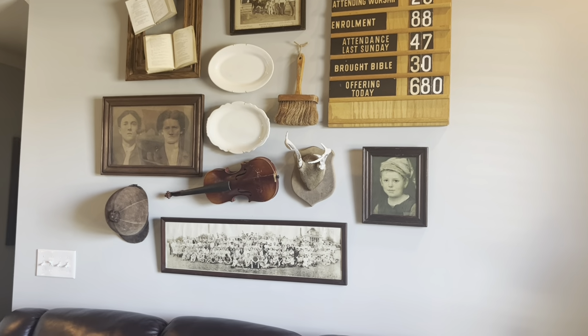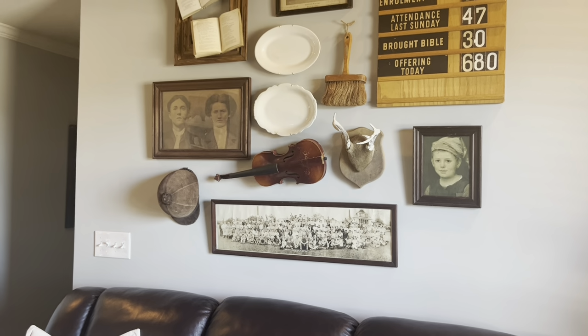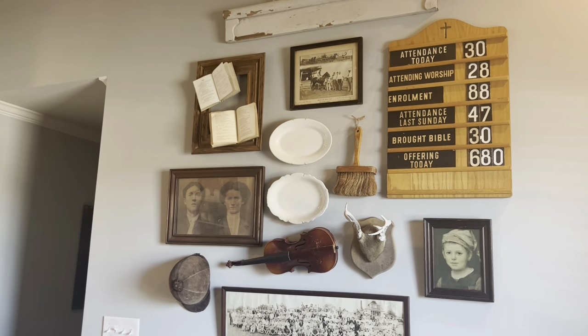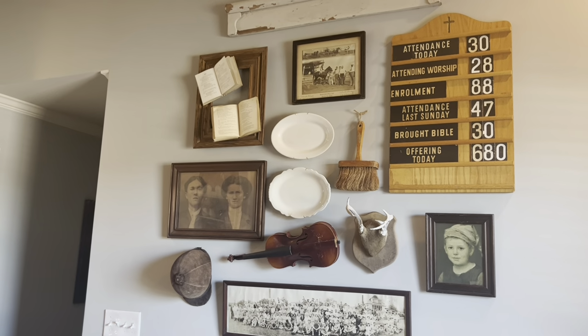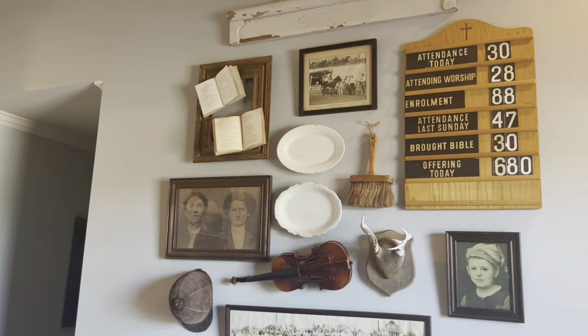And for our gallery wall this time, I just kept it very neutral. I wanted something that I could kind of stick with for a few months. I always get questions about the books. So for the books, I actually just secure them with a screw to the frame. And then I just hang the frame onto a nail or a push pin or whatever you want to use.